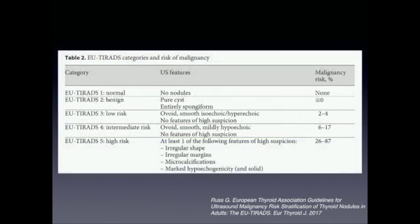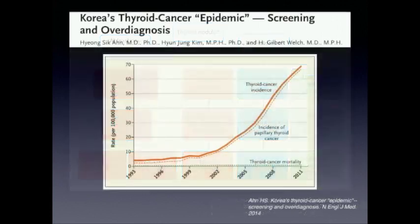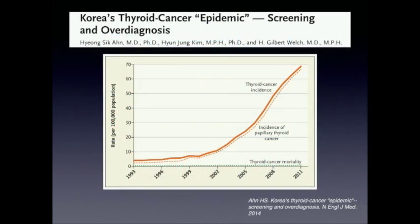And very similar things. They're going through 5 levels, going from normal to high risk, with very similar characteristics to the other risk stratification systems. Here's their flow chart. On the high risk side, they're talking about at least one feature that's highly suspicious. And if there's no highly suspicious features, they stratify it this way.